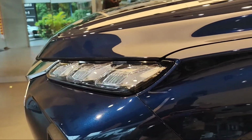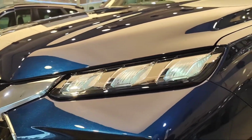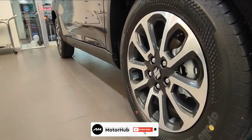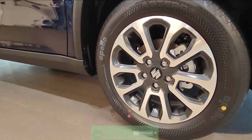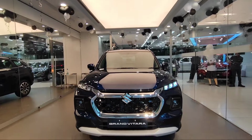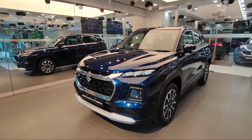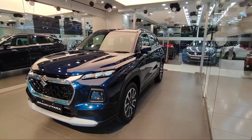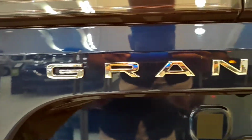So in today's video we will be talking about the all new Maruti Suzuki Grand Vitara. So this Vitara is developed on Suzuki's Global C platform, which was also found in its predecessors like the SX4 and the S-Cross. The Grand Vitara is available in two powertrains, which are mild or smart hybrid and strong or intelligent electric hybrid system. So the mild hybrid variant is powered by a regular Suzuki K15C 1.5 liter 4-cylinder engine and is available in a 5-speed manual or a 6-speed automatic gearbox.